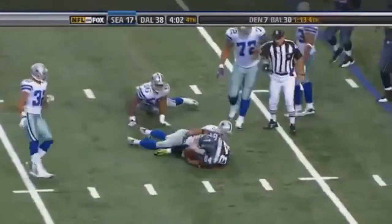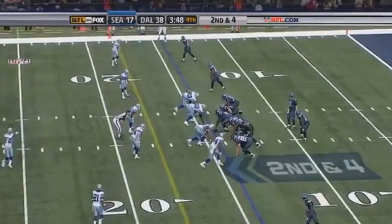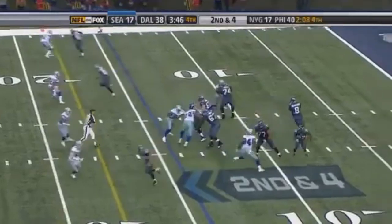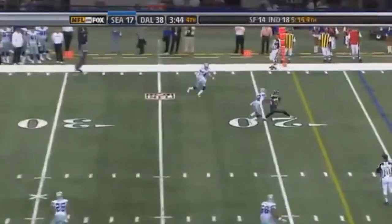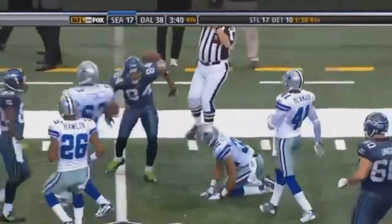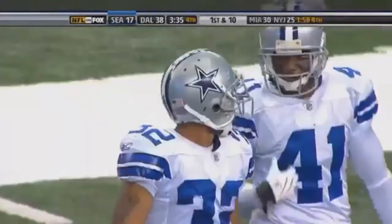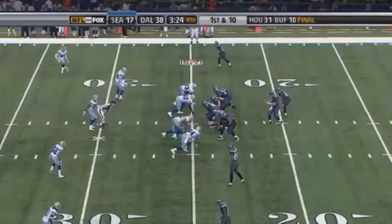Hasselbeck's pass, and it's caught by Houshmandzadeh. So Houshmandzadeh with the catch. Yards receiving against Indianapolis was upset because he said most of them came in garbage time. Those don't count. Second and 4. And another pass to Houshmandzadeh, and he rides Orlando Scandrick on his back and gets another first down out of it. Long been decided.